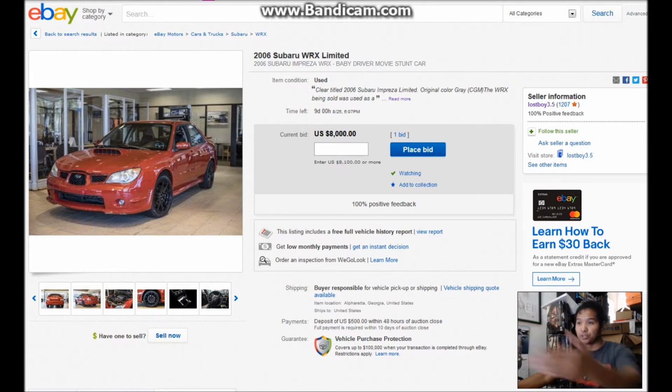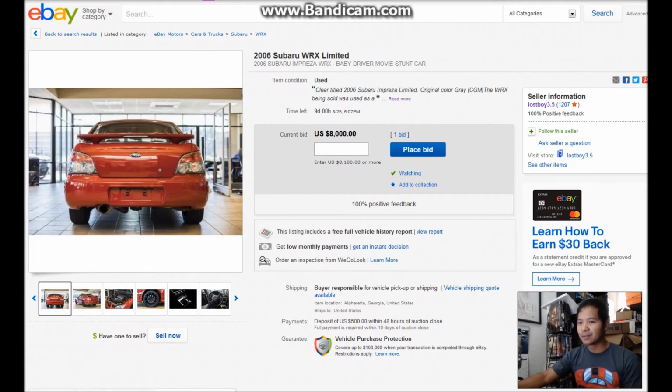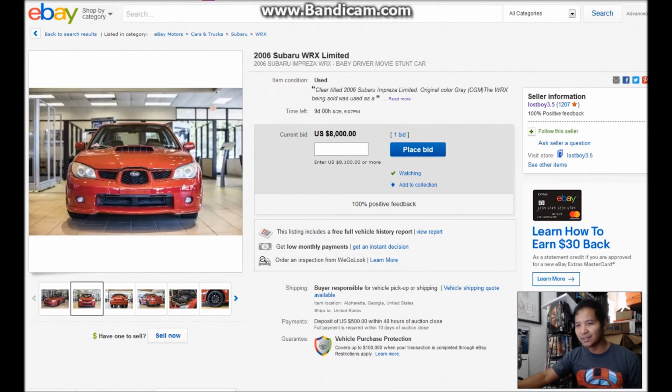This one's a 2-wheel drive version. The one I rode in was a 4-wheel drive version, and it was super fast. But this one's definitely pretty cool looking. Definitely, I guess it'd be a lot easier to drift in a 2-wheel drive than a 4-wheel drive. But it can be done.